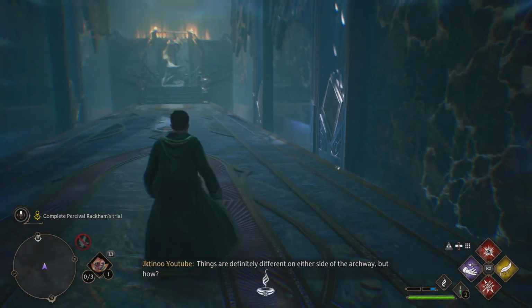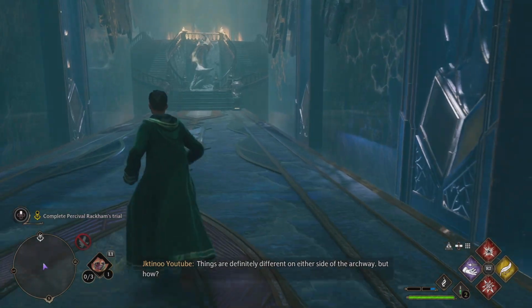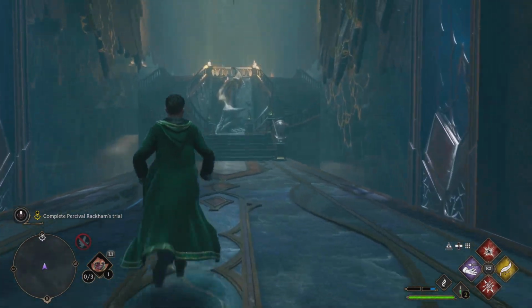Things are definitely different on either side of the archway. But how?